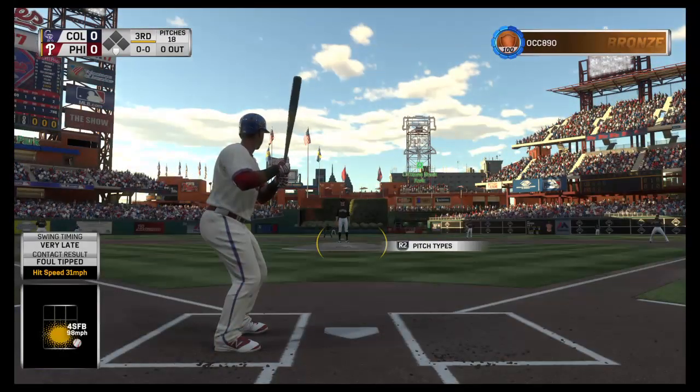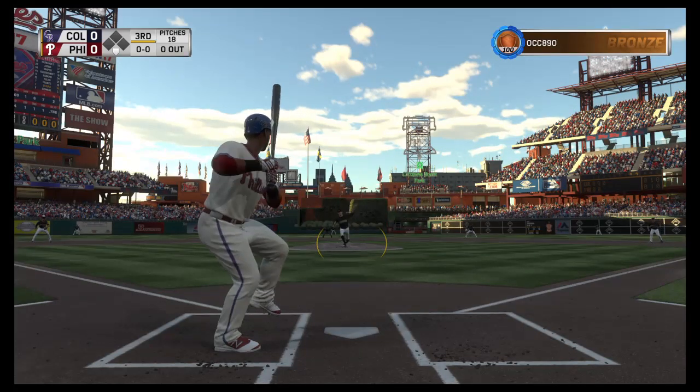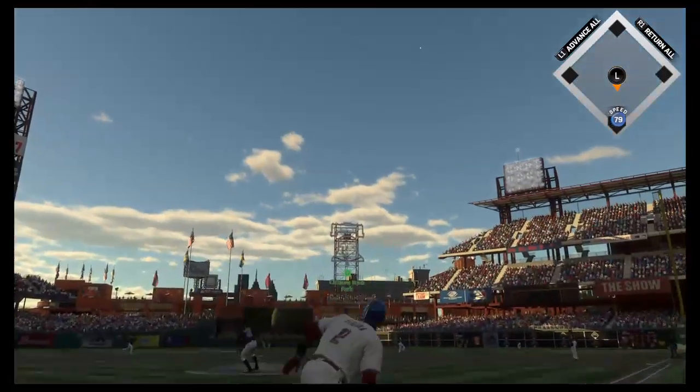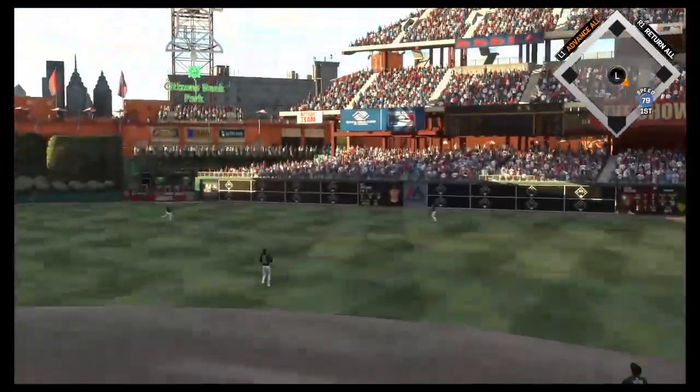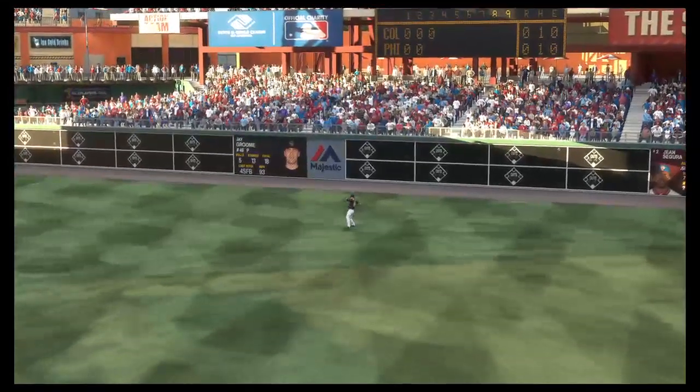Stepping into the box, Gene Segura. He'll get us going in the home half of inning number 3. Skied into straightaway right. Dahl is under it. And that's the first out of the inning.